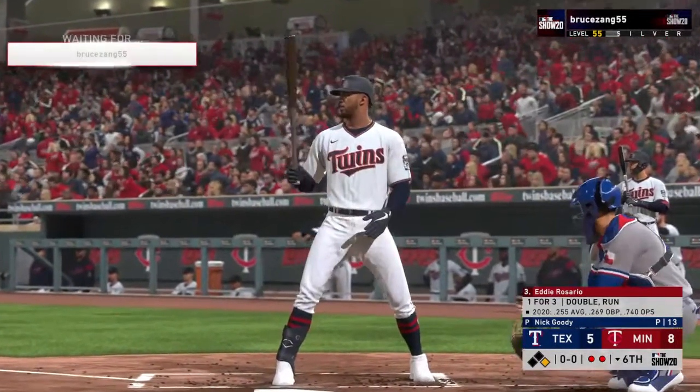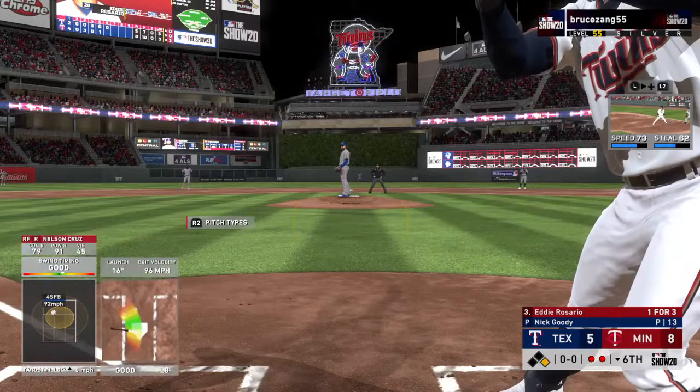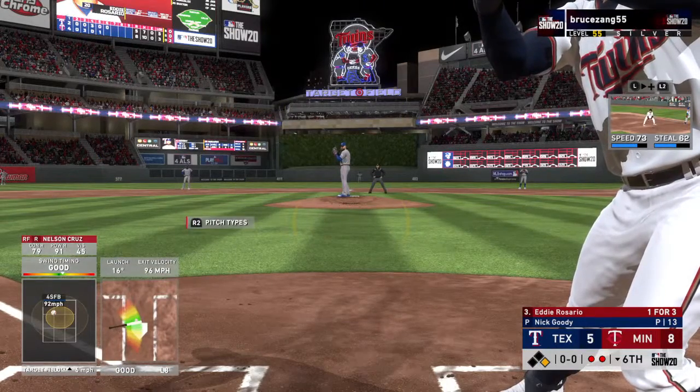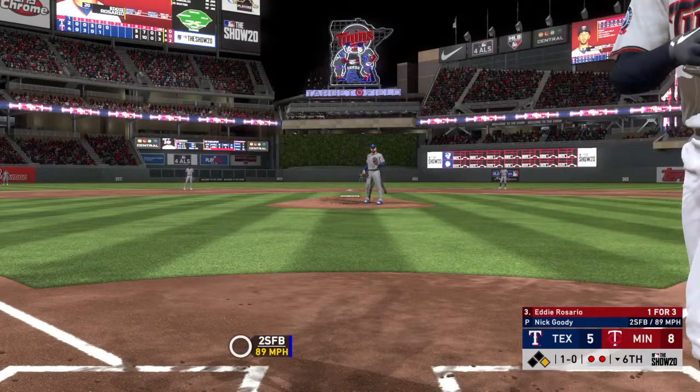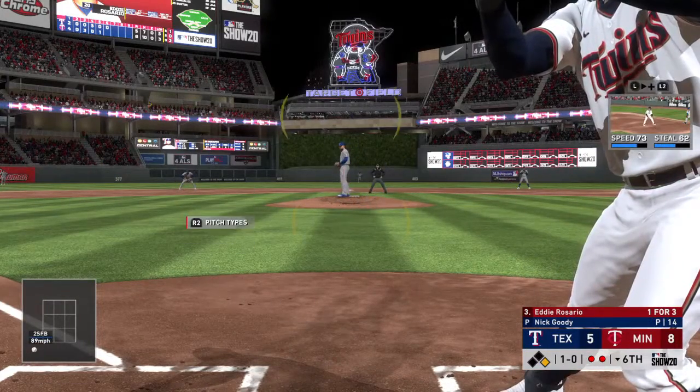So coming to the plate, Eddie Rosario. He lined out in his last trip, so looking for better fortunes here. Yeah, he hit it hard. That's all you can ask. You can't control the result sometimes, Matty. Just unlucky with the placement.